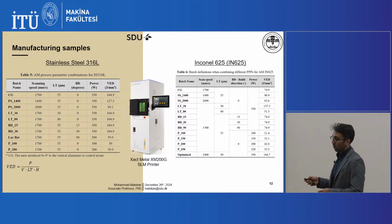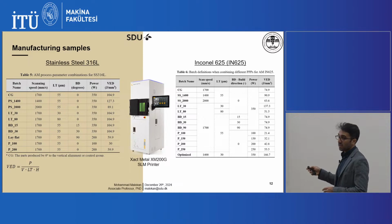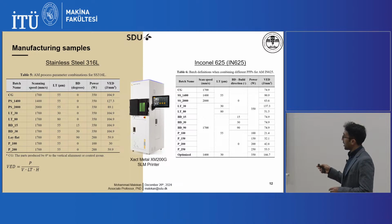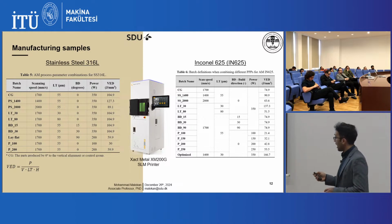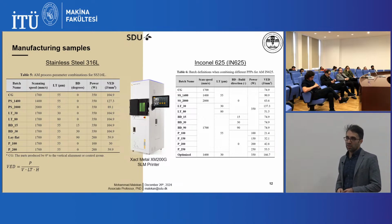So this was our first work, and this was the second. As we can see, we also added another set of experimentation, which we call optimized. As we saw from our previous and initial mechanical testing, among the scanning speeds that we tested, and the layer thicknesses that we changed from 30 to 80, and build orientation, and also the power, the smallest scanning speed, smallest layer thickness, and vertical direction printing, so in the same direction as the build direction, and also the highest power gave us the best mechanical property, which means the highest volumetric energy density as well.